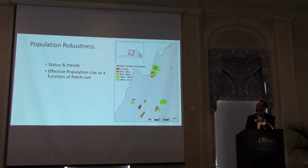and effective population. So here's just an illustration of part of Virginia, and you can see these are different patches. The green have quite a high effective population, the N sub B between 150 and 230, and it goes down to red being the lowest, from 5 to 25. So 5 to 25 individuals contributing to the population. And you can see here that there's quite a bit of variation in terms of the patch size. Some of those populations with very low effective breeding populations are found in pretty decent size real estate, while you might have some of those much smaller patches that have over 100 breeding parents.